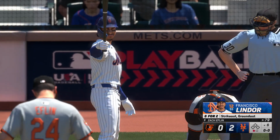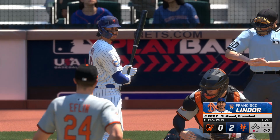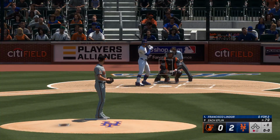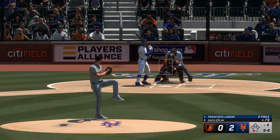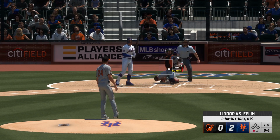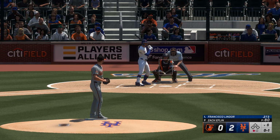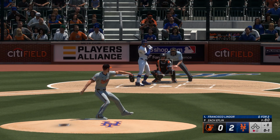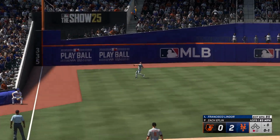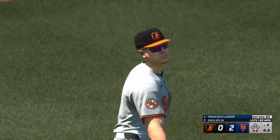Now batting, shortstop, Francisco Lindor, a former All-Star, 31 years old, and he was born in Puerto Rico. And a big swing and a miss. 0-1. Swing and a ball lifted left field. Hauls it in for the out. 2 down.